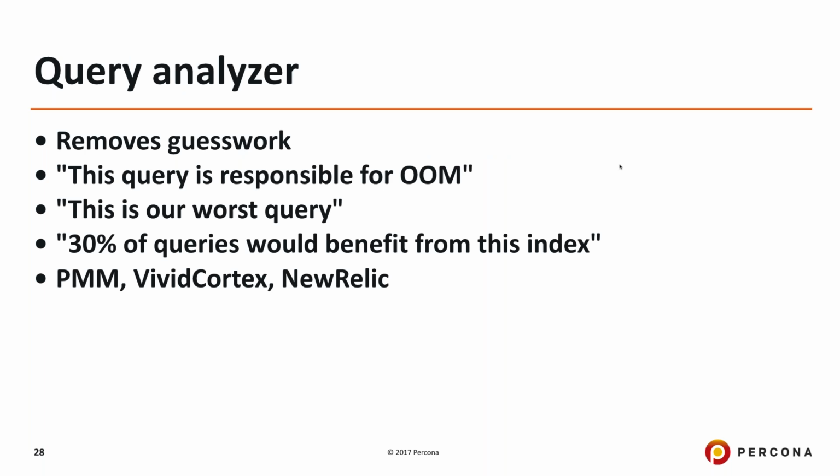You want to have a query analyzer. And this can be as simple as running PT Query Digest on your slow logs, or you can use Percona's Query Analyzer, or Vivid Cortex or New Relic have them. It's really valuable for a DBA. It lets you answer questions like, why did my memory usage grow suddenly, and the kernel killed MySQL because it was out of memory? Or where should we concentrate our tuning efforts? This is the #1 query that is slowing us down. Or 30% of these queries would be better if we added this index.